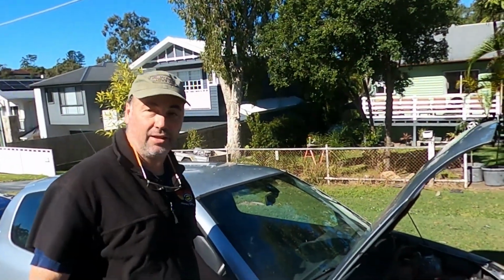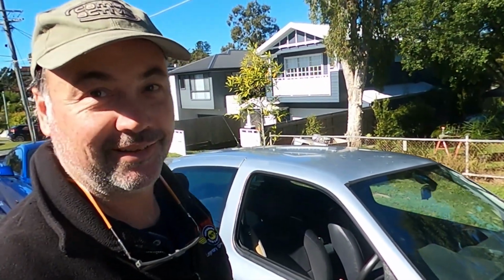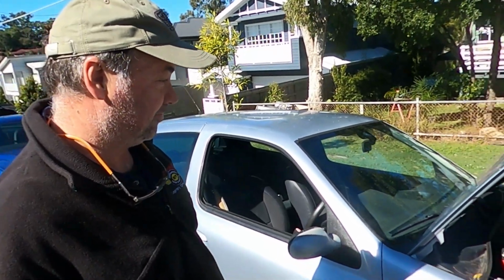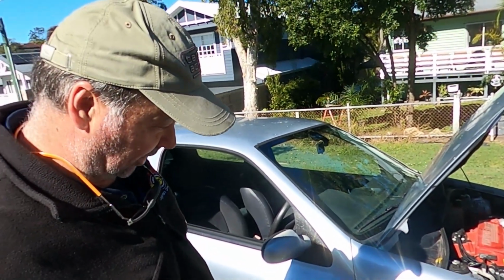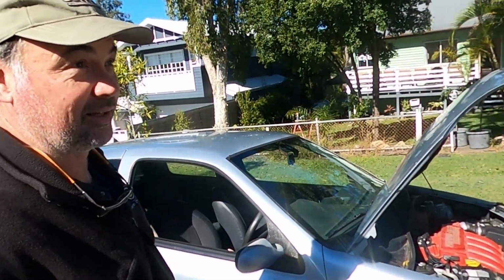Exactly. You never know when another Clio might come around. That's right, another rescue mission. Owning a trailer is dangerous. It is. Don't buy trailers, people. Just bring home more cars. And that's not good for your marriage.